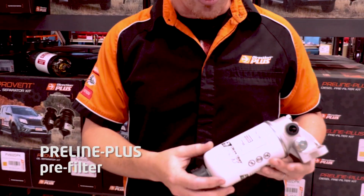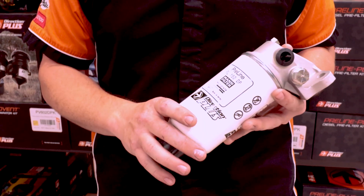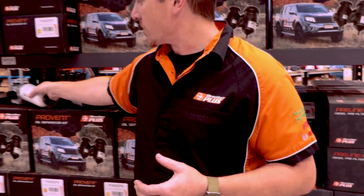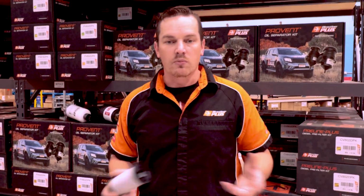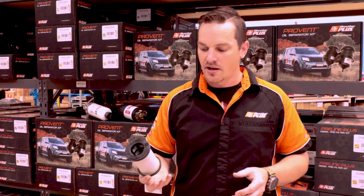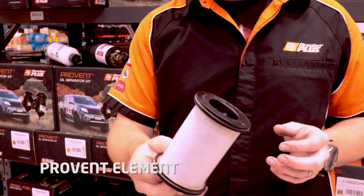We brand them Direction Plus, but they are a genuine Mann filter element, which we get from Mann+Hummel. So once again, make sure when you're buying a replacement element for your water separator or your Provent air oil separator, that you do get a genuine element, and try and steer clear of the non-genuine or aftermarket versions of those elements. Another one a lot of people get caught out with as well is the Provent elements.